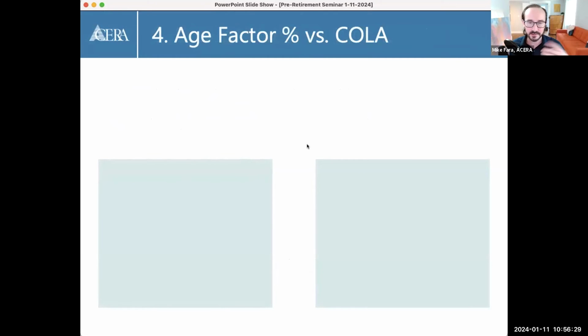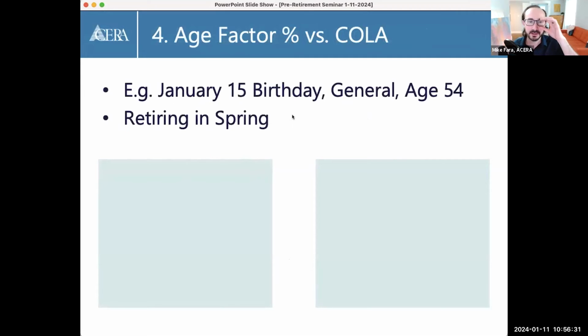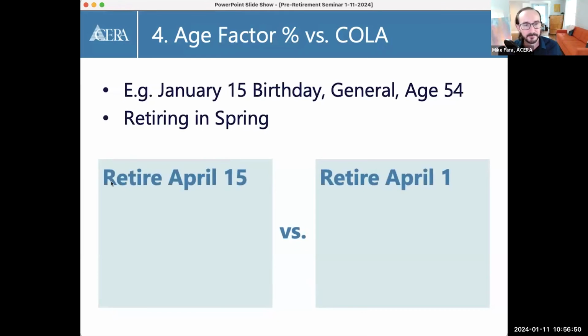I always used to get this question, so I made a slide about it. In this example, this person's birthday is January 15th, and they're a general member, they're age 54, which means that they are younger than the maximum age for their tier. So every quarter year, their age factor percentage is going up, every quarter year that they don't retire. And they're going to retire in the spring, and they're thinking, should I retire on April 15th, which is 1 quarter after their January 15th birthday?